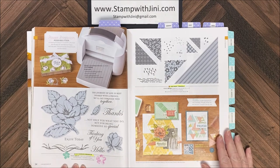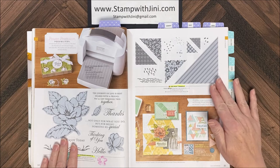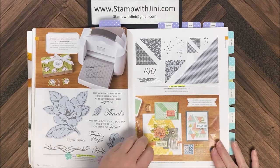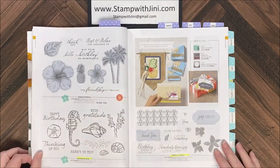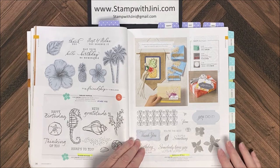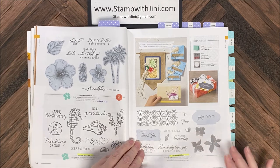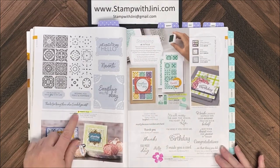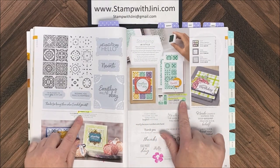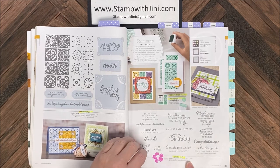Moving on to page 34, the Good Morning Magnolia is retiring, along with the Right Triangle and the bundle on page 35. We're losing the Seaside Notion, it's going to retire, and the Parcels and Petals stamp set. Today's Tile, along with the bundle, and the Here's a Card on page 39.